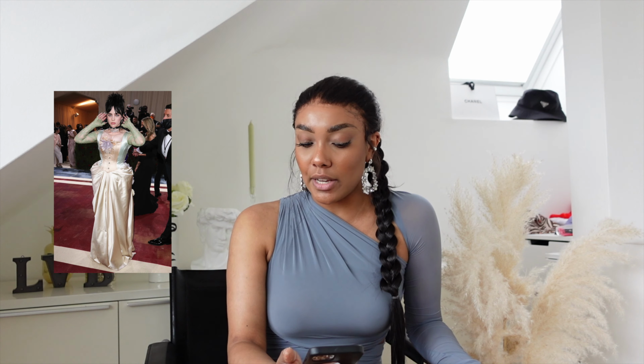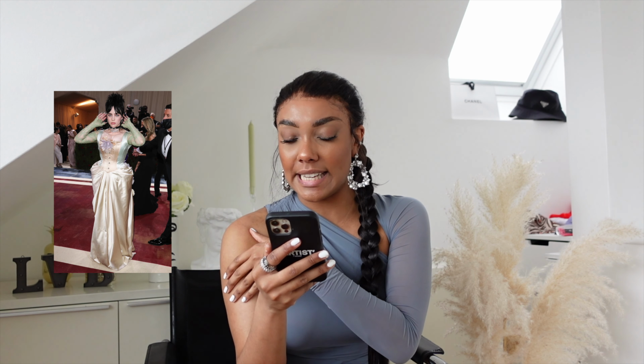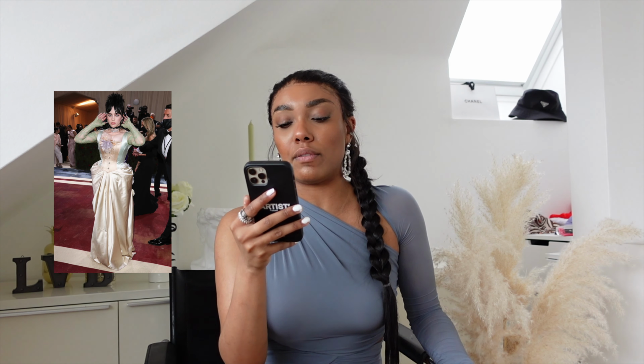So it's actually an upcycled dress by Gucci, really cinching her in at the waist. I love that it's got the green lacy detailing on the sleeves, which works really well again with the bodice, and then it leads down into this beautiful skirting.